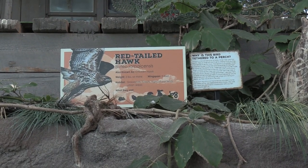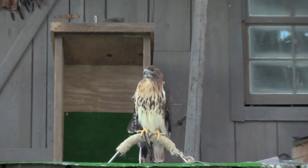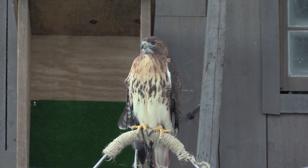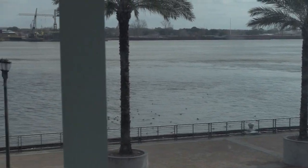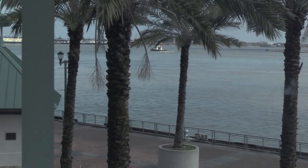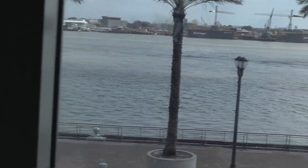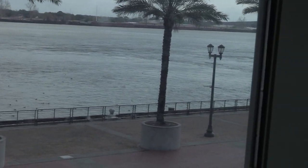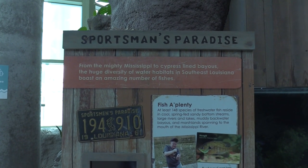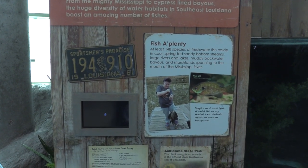We got a red-tailed hawk. That is fantastic. Red-tailed hawk right here. Right out the window, you see the Mississippi River. Sportsman's paradise. And some bluegill.